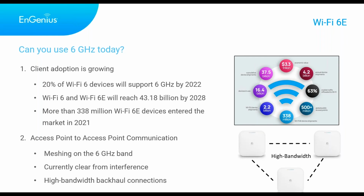Another reason you should potentially use 6 gigahertz is access point to access point communication, meaning meshing specifically, not repeating, but meshing. Meshing on the 6 gigahertz band puts the backhaul basically on a clear channel or clear frequency band, so there's no interference, and you will see high bandwidth on the backhaul connection. So when you're communicating from one access point to another, you have high bandwidth or high link speeds between the access points that are meshing.